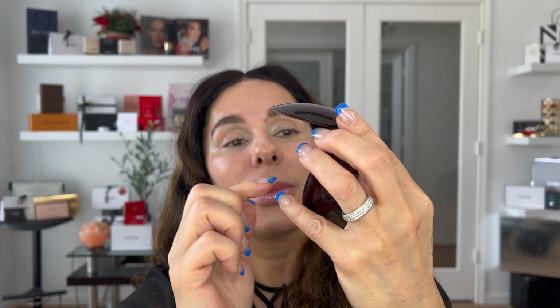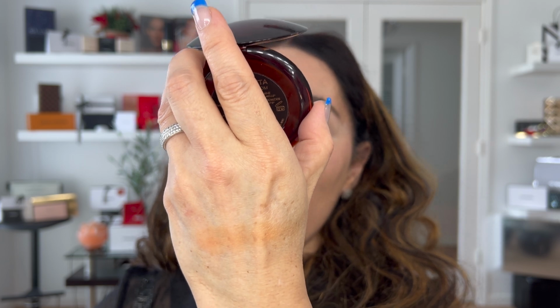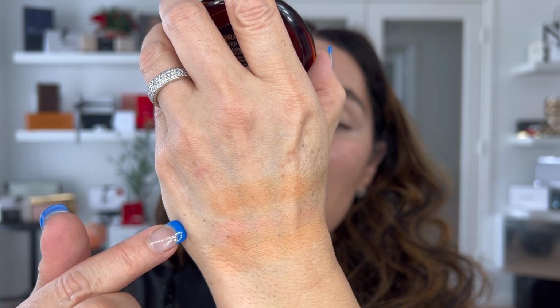It comes with a peachy and a pink shade over there. It's like a very beautiful terracotta shade. And I'm going to make a swipe on the pink, that pink over there, so you can see what it is. So again, when you apply this product, my loves, you really want to go in a circle. The formulation is completely compact. It's not powdery, which I highly, highly shout out to Guerlain.